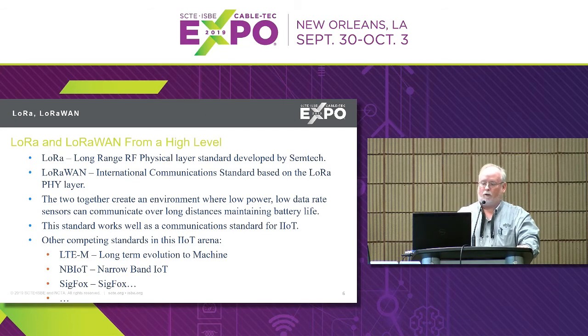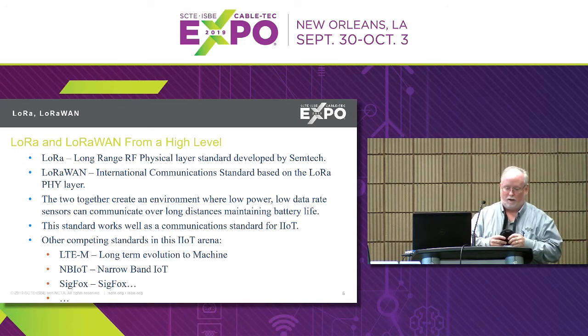So again, LoRa is the physical layer. LoRaWAN is the international communication standard on the PHY layer. The two together create an environment that actually creates a low power, low data rate. The thing about any of these in a smart city application, they have to meet certain criteria. The first criteria is they have to be cheap, right? Everything in the world has to be cheap. They're not there yet. I'll just be honest with you, for what I've had to pay for motes, these are not cheap yet. They're going to get cheaper.